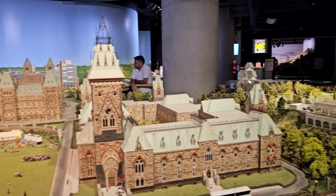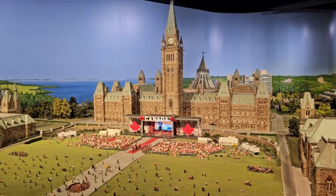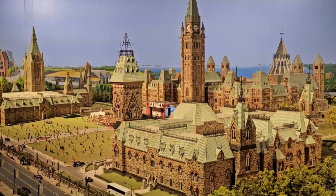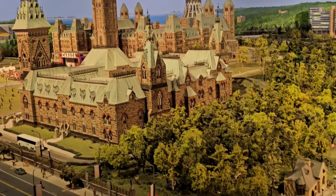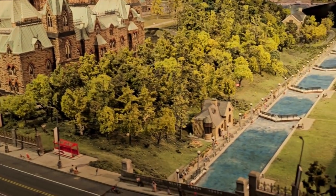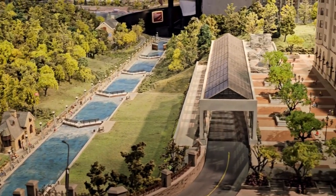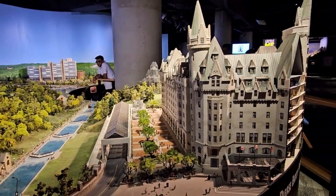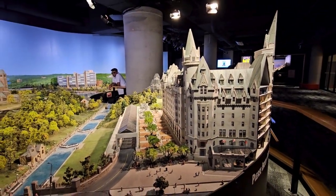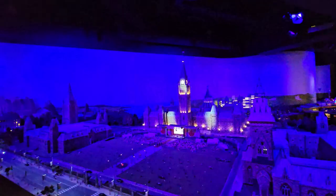So taking a look, continuing looking at Ottawa, you can see that it actually has also the famous locks in their channel that freezes over during the wintertime. But this is not wintertime here. This is actually, the festival would be for Canada Day, I believe, which is in July.